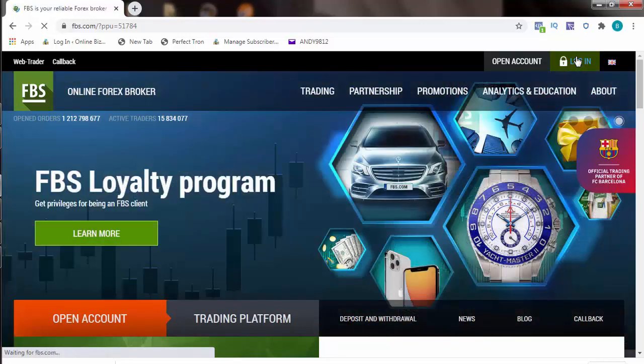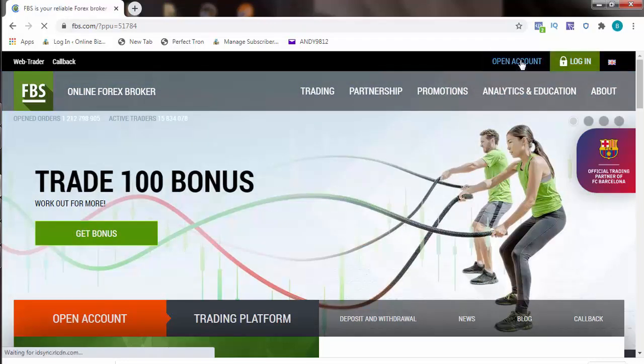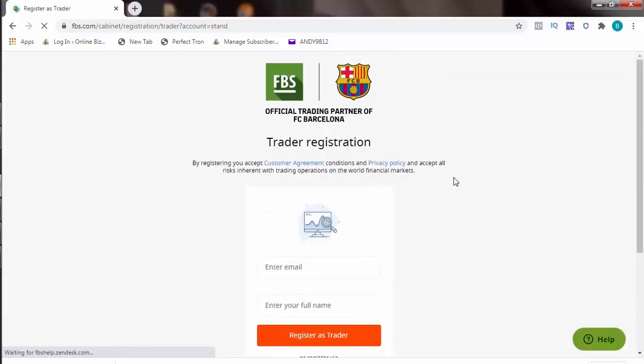So coming to our website and clicking into our links, what you just need to do is click on open account. Then after that, you just need to put in your email and your full name, or you can use either of these. Just use your Facebook, that logo, to register with them. Then you just follow the little guide and you will be up and running.